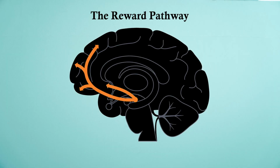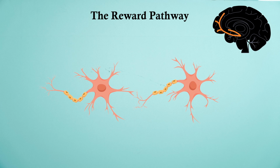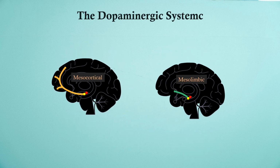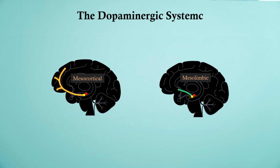The core of the reward pathway lies in the brain's dopaminergic system, where neurons utilize dopamine as their neurotransmitter for communication. Within the dopaminergic system, there are four distinct pathways, two of which are the mesocortical and mesolimbic pathways involved in the reward pathway. Surprisingly, dopamine release doesn't directly create pleasure from an activity or substance. Instead, it plays a pivotal role in fueling our desires and motivations.